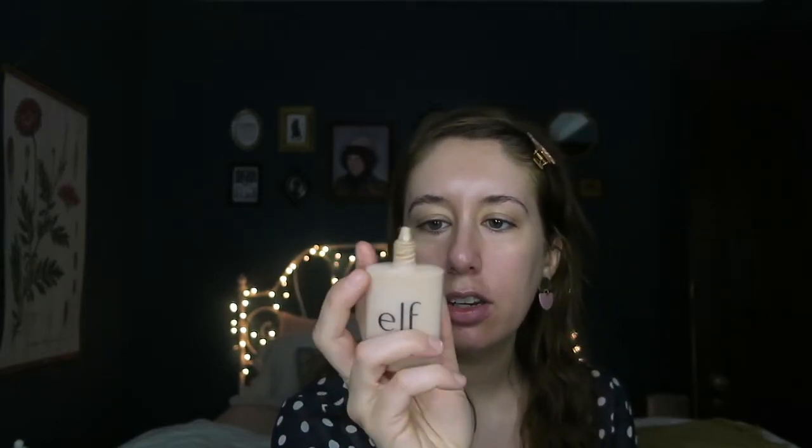It's just like a glow lotion. And then I mix that with some of their foundation. This is like the acne foundation. I think it has like salicylic acid. So I just mix it up and I rub it on like lotion.